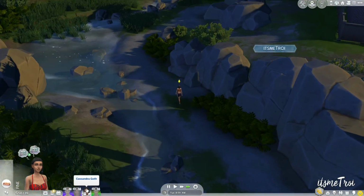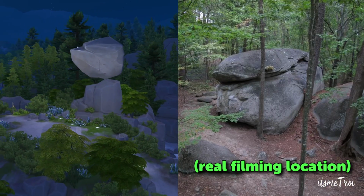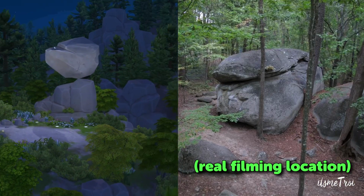You can visit a rock statue up a trail. If you saw Stranger Things, my mind instantly went to that skull rock. This reminds you of that in that little woodland area.